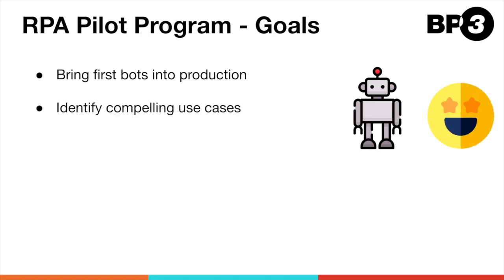Your first bots have the added responsibility of being compelling. Their purpose is not only to produce sufficient ROI, but also to serve as ambassadors to the RPA program as a whole. Therefore, it's a good idea to make the bots relatable. Bots that deal with systems or processes that resonate with other parts of the business. There's no better way to get people excited about RPA than to show them something that they can identify with.